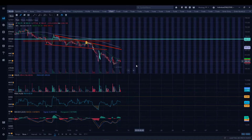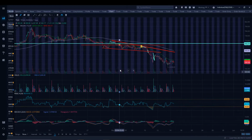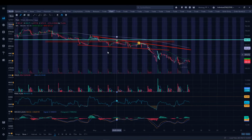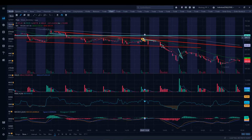Okay, so you do see that we did break down from this descending wedge, which I did mark up in my last video. It was squeezing out very, very nicely, and I did point out this very bearish pattern over here, which we did bleed off, and ever since then we just really couldn't find a floor. I mean, we came down, respected that line once and twice, and then we broke down from it.